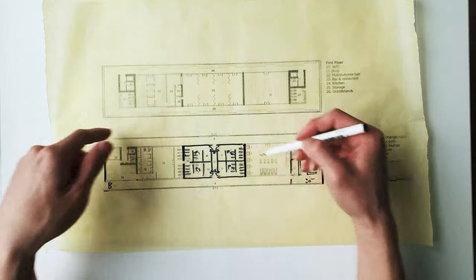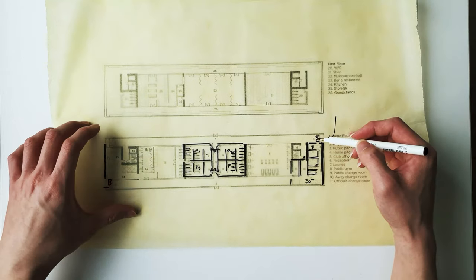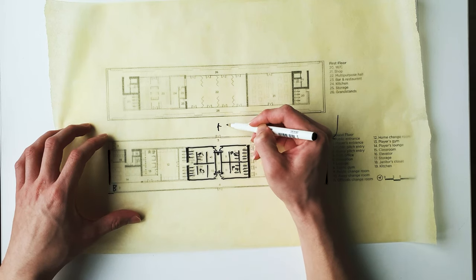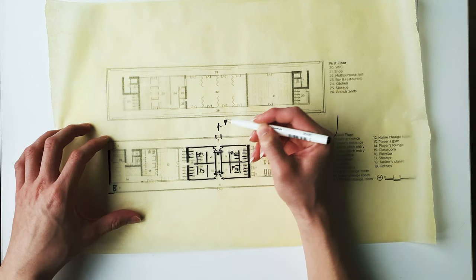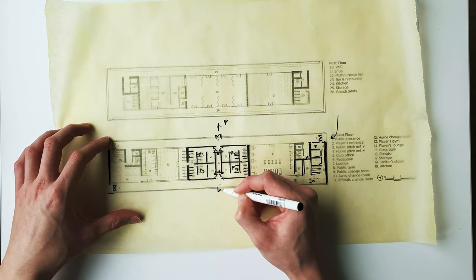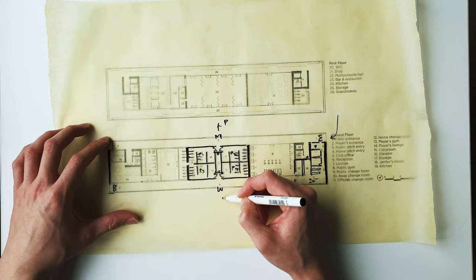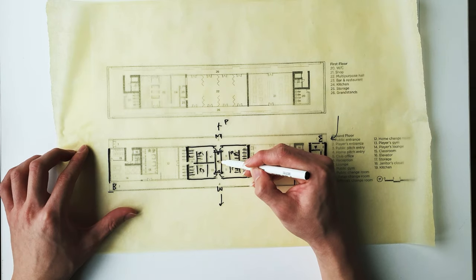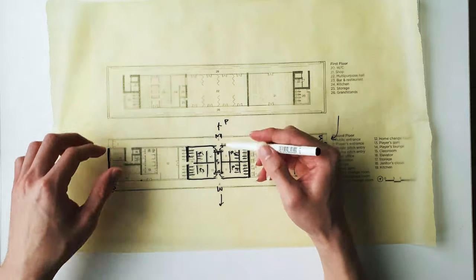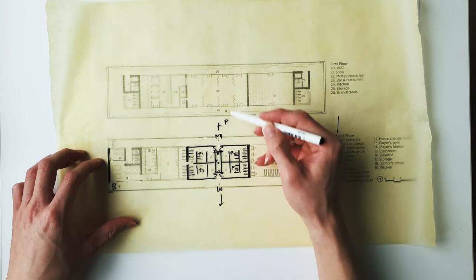The people coming in to play football from the public would come in here, change, then go out to the fields. This is the public. So we have the entrance to the public pitch here. And this one would be the training ground, the home pitch. And this could be the storage or the garage for the field maintenance, so you can service both sides.